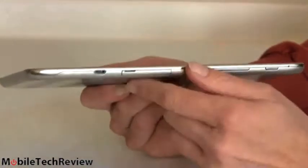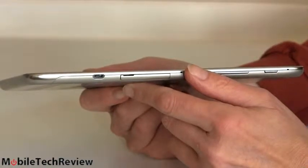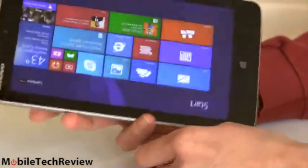Again, this is full Windows. 3G, 4G USB dongles, printers, game controllers, anything that's USB and has Windows drivers you can use with this. Pretty cool, right? On the front face here, obviously, we have the display.